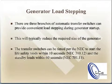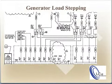And one easy way of doing that is to do that with your automatic transfer switches. So if you've got a generator that's feeding life safety load and standby load and optional load, typically those will be on, well, they have to be on different ATSs, at least the life safety load. The life safety load has to start within 10 seconds, and then the standby load within 60 seconds. And then the optional load can obviously be as long as you want. So here's a one-line diagram that depicts multiple ATSs. Two of them happen to be for fire pumps, and then these would be life safety and optional loads.